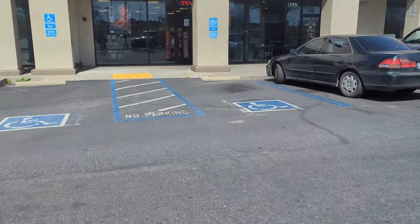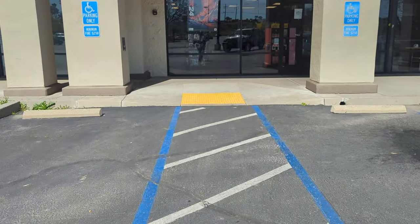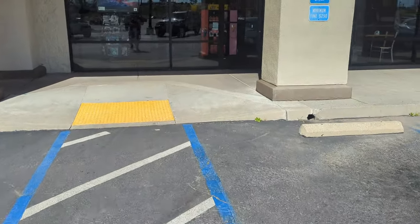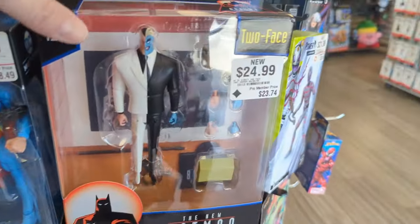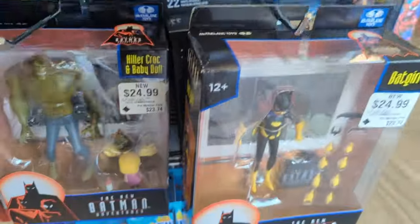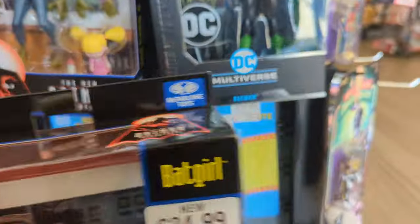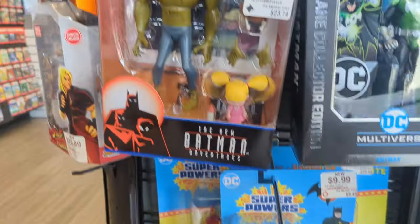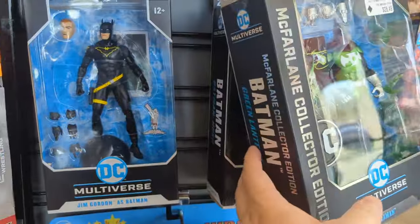Last spot, GameStop. This one I tend to have good luck at, so action figures are right up front, and I see some stuff I haven't seen yet, so that's good. All right, let's see what we got. Alrighty. So, new. That's new. This is new. So I've yet to see those. That's cool. Not bad.